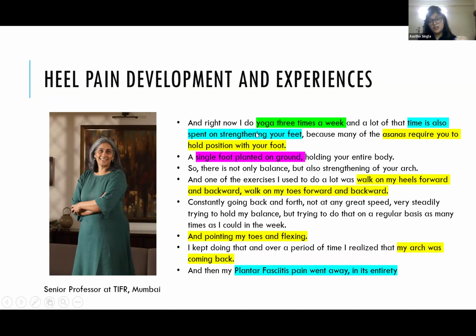She started doing yoga very religiously 3 times a week after she developed plantar fasciitis. A lot of time during yoga is spent on strengthening the feet, because a lot of asanas require you to hold the position with your foot. Sometimes in some asanas, a single foot is planted on the ground, holding your entire body. I have quoted her verbatim. So there is not only balance but strengthening of your arch as a part of yoga exercises.